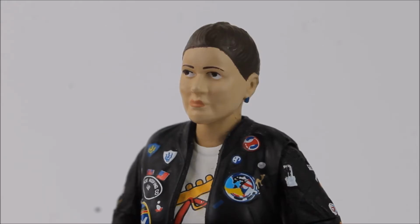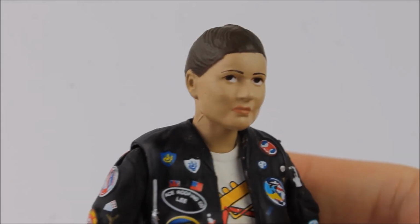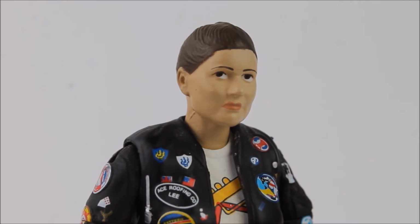I think that the one piece of detailing that really lets this figure down is the paint application on the head. The sculpt itself is absolutely brilliant and certainly looks like Sophie Aldred. However, the paint over the top of this is just incredibly off. I don't quite know what they were thinking at this point, but the paint looks incredibly thick and kind of lacks in any detail that all of the other Character Options Classic Series action figures have.